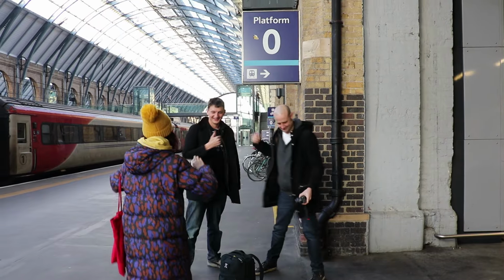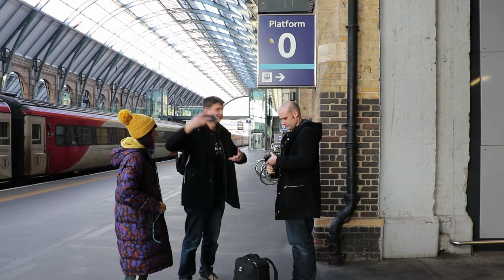Unattended luggage on station. Luggage left unattended may be removed without warning or destroyed.